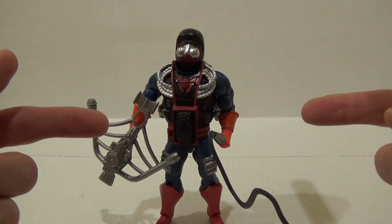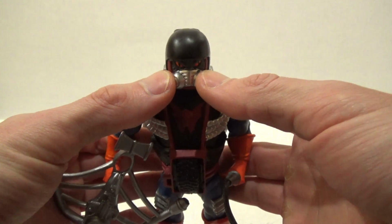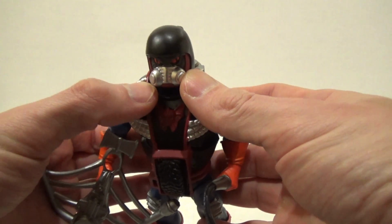And here is Dragstor. Oh my god, they messed up on the paint app with his eyes, and he's got a derpy eye. It's not like it's the worst thing in the world. I've seen some people online where their eyes are completely off, so this is something that I can live with.